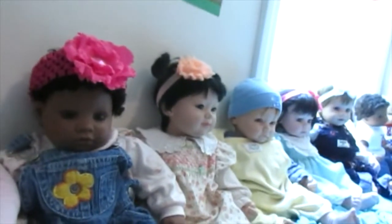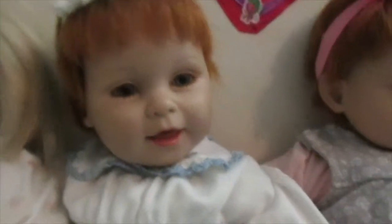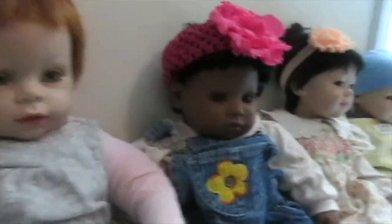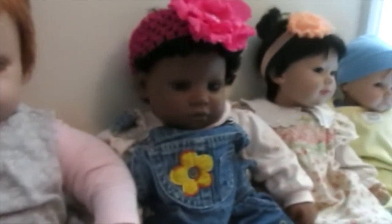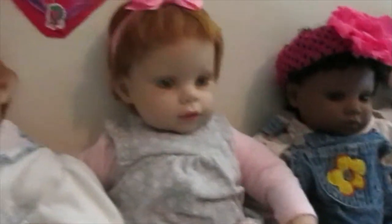So, these are my Adora dolls, and I love them so much. This is one of my most special ones right here because she started it all. She started the collection and I love her. Adora dolls, so. I will have them with me forever. And I'll keep on collecting them until I can't collect them. I don't want to see the day where I can't collect them anymore. No, that can't happen. I won't let it.